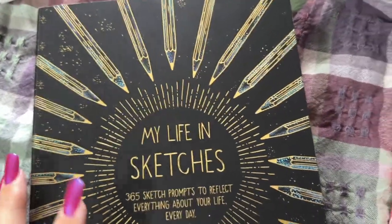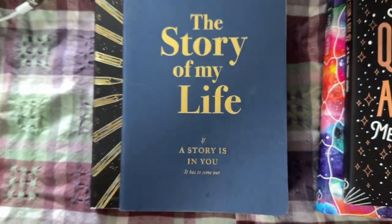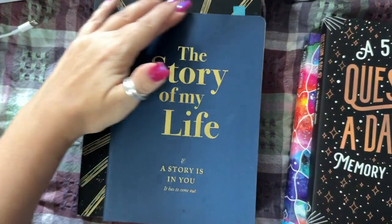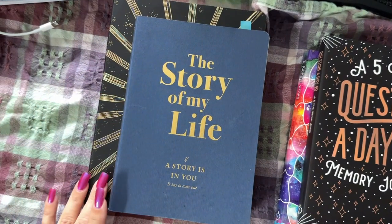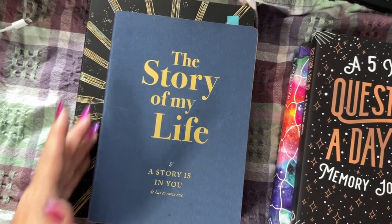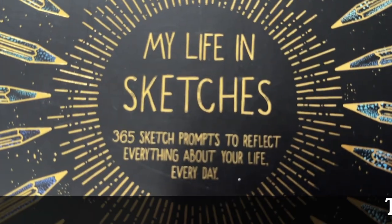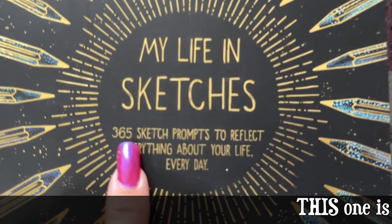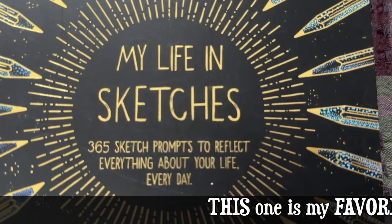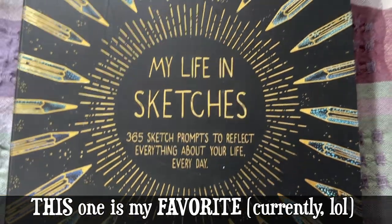The last one is bigger. All these other ones are the same size, and you can see that this new one is quite a bit bigger. I measured it last night. It's about 9 by 7.5. And it's called My Life in Sketches. This one does have 365 sketch prompts to reflect everything about your life every day.